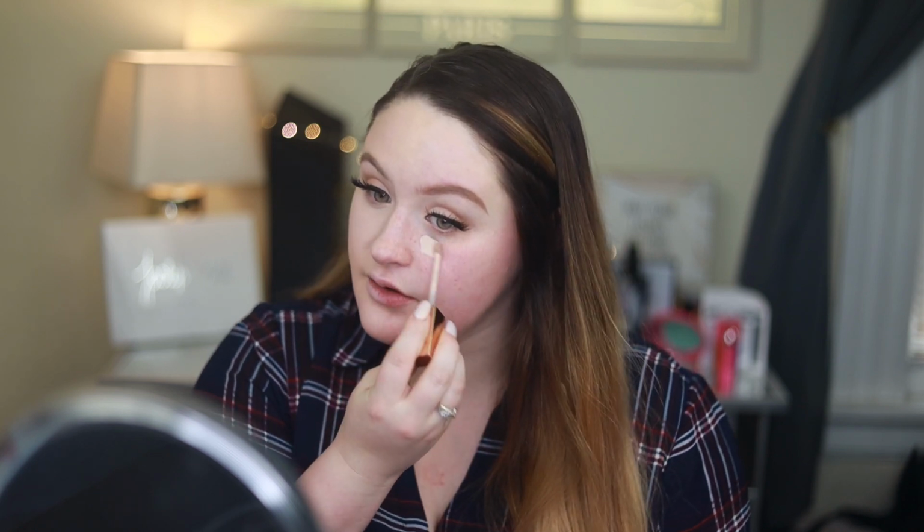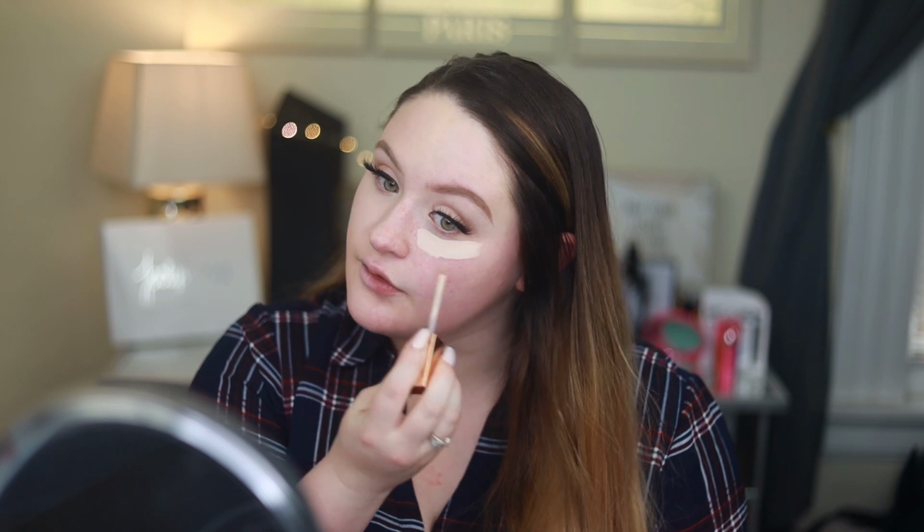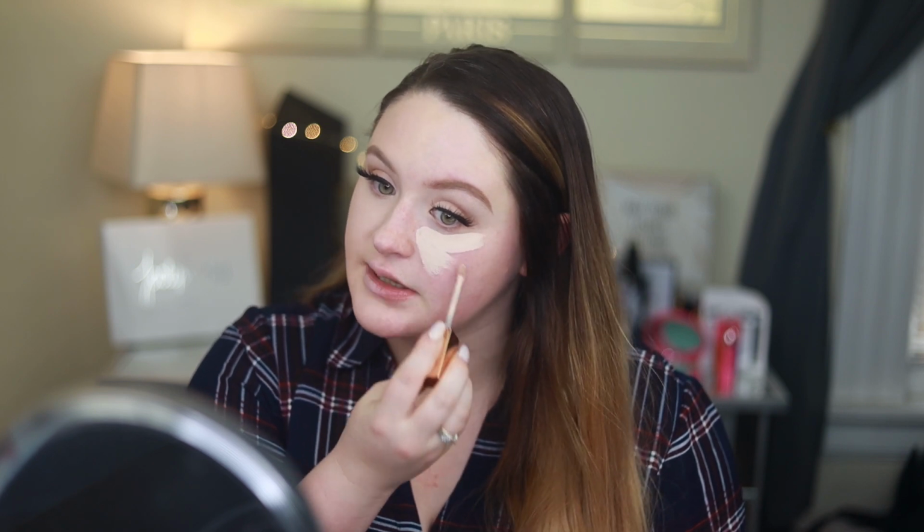I mean, I don't think that looks bad per se, but I don't think it looks good either. Like, I don't feel like it's blending very well. So I'm going to do the concealer on this side. And I'm just going to tell you right now, so far, I don't feel like this is breathable or flexible like they say, at all. This is very much thick.